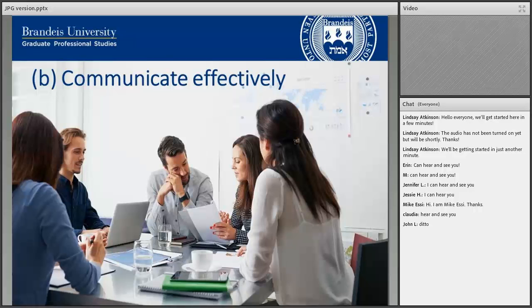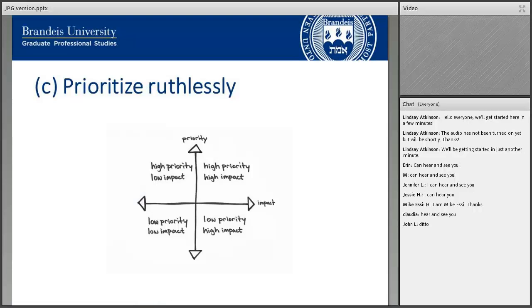And one more thing is we have a lot of things which we can do in our jobs. So being able to prioritize. Prioritize ruthlessly, rigorously prioritize high leverage projects. We can choose what to work on for a variety of reasons.